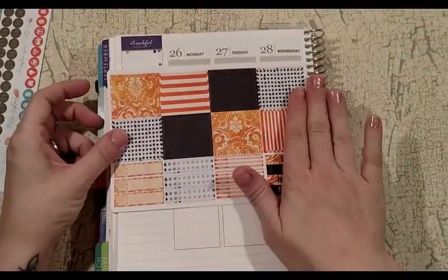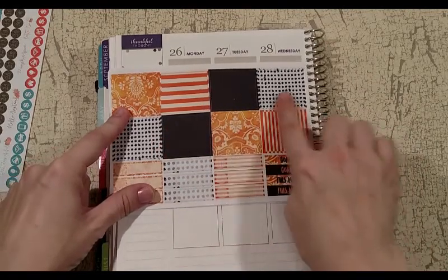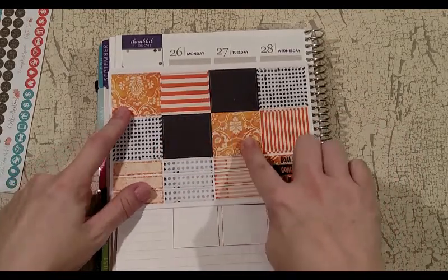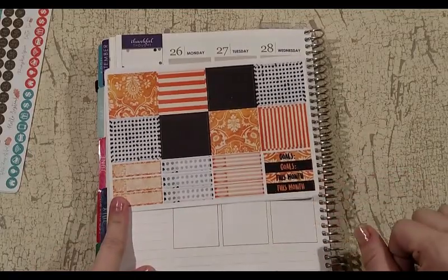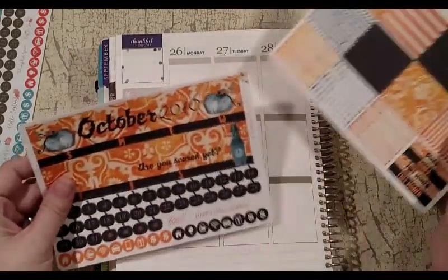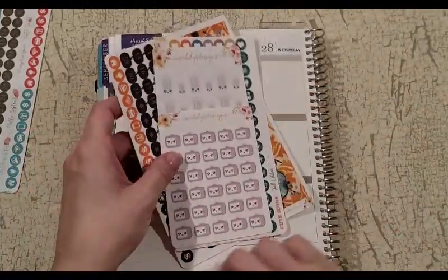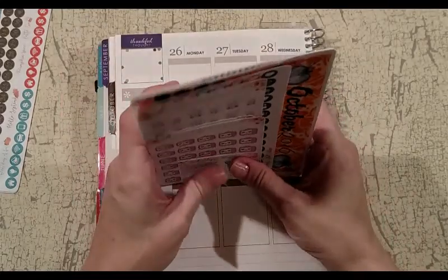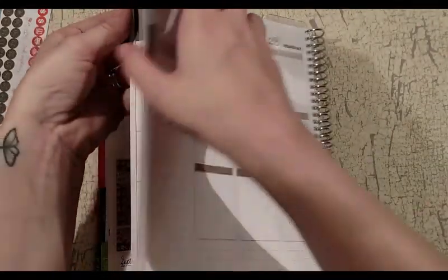And this sheet is formatted the exact same way with the black and white patterns, orange, and here are the little labels and the little headers. So I'm going to save that for October. That's everything that I got from Sahily's Designs this time. And we're going to go ahead and jump into this monthly spread.